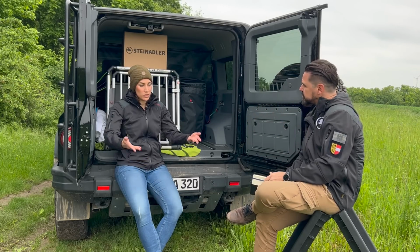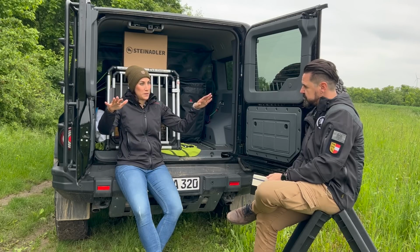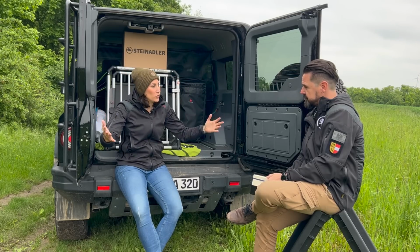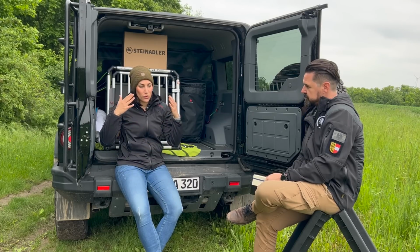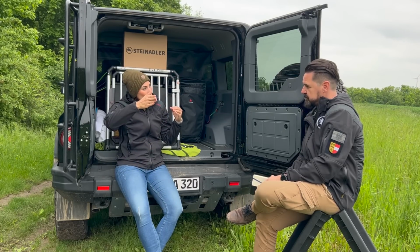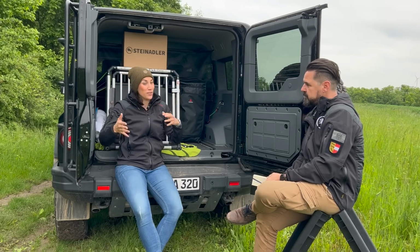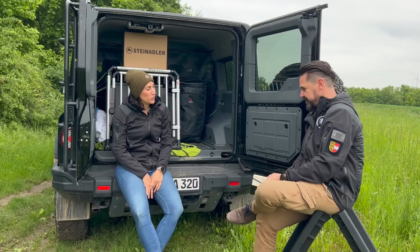No, it's good because you sit higher. You get a really nice overview, because it's a huge window. So normally you are used to looking in the middle. So you always get connected to the right side because we are driving on the left side. No, that's not a problem at all.